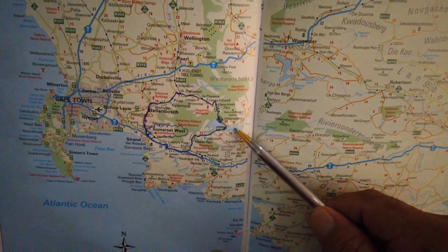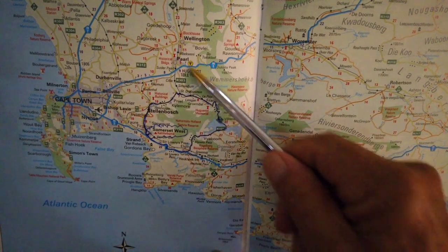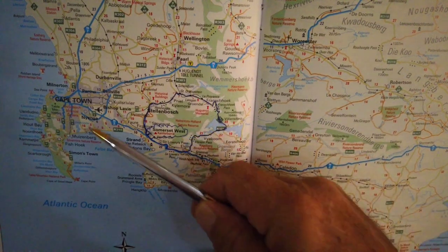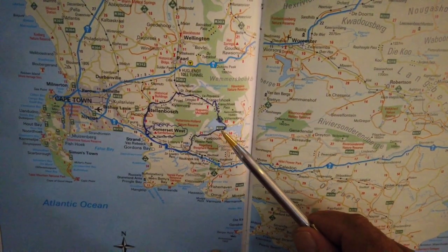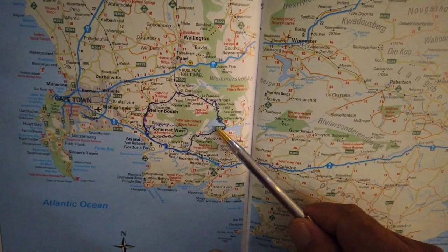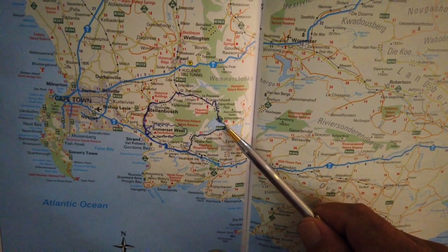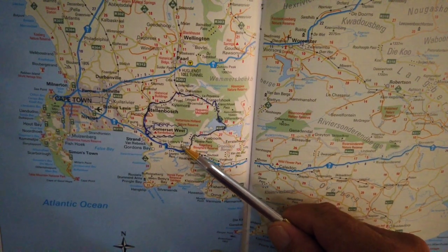And this is one of the freshwater lakes that provide the Cape Peninsula with fresh water. The other dam is on top of the mountain here, and there's a few freshwater dams. Now this dam is about 15 to 20 kilometers long. We will pass in the center of it, crossing the bridge, to a little village called Elgin.